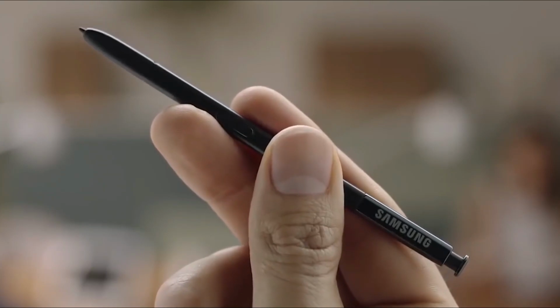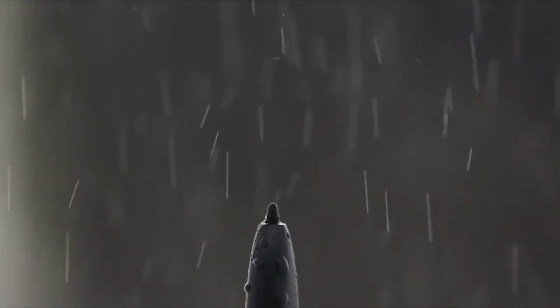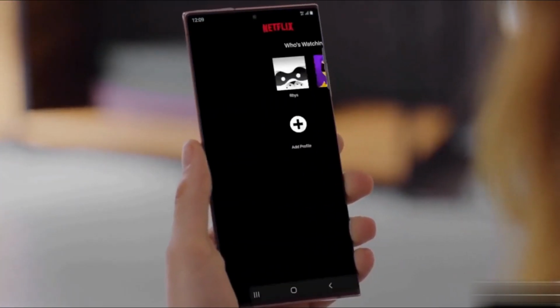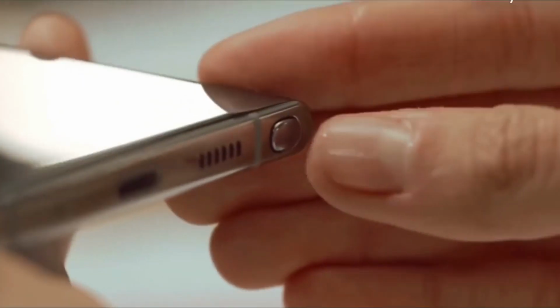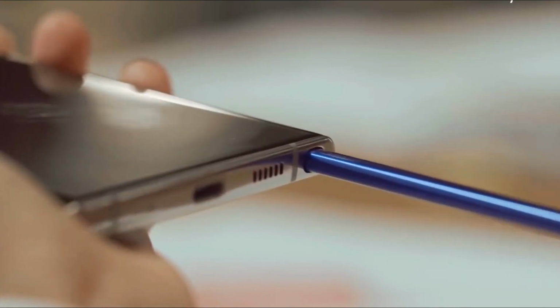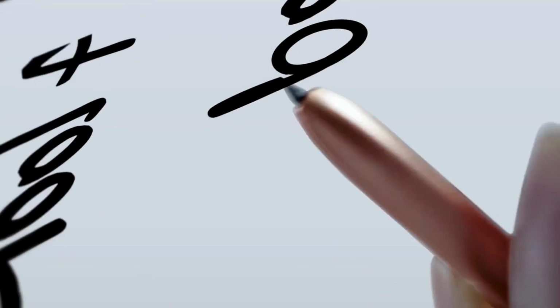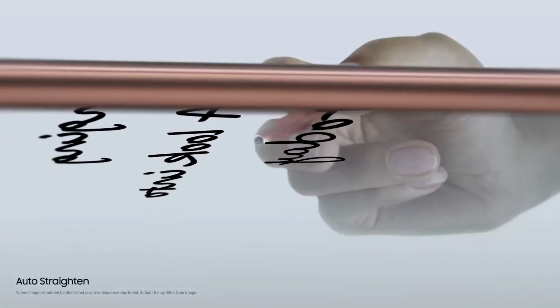We learned a few weeks ago that the S Pen on the S22 Ultra will have the lowest latency of any stylus we have ever seen, at just 2 milliseconds. This is absurdly low when compared to the S Pen on the Note 20 Ultra, which has a latency of 9 milliseconds, which to be honest feels like writing on paper.